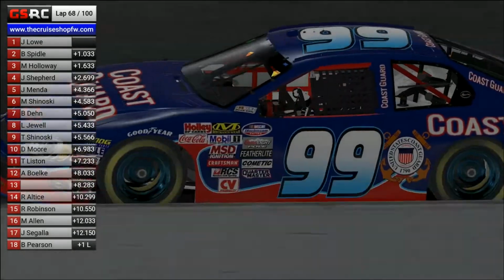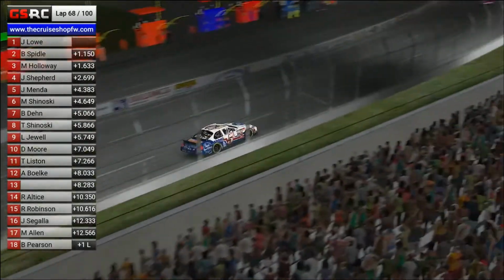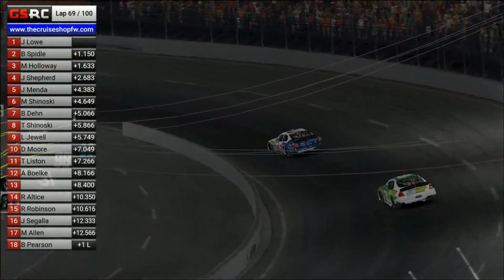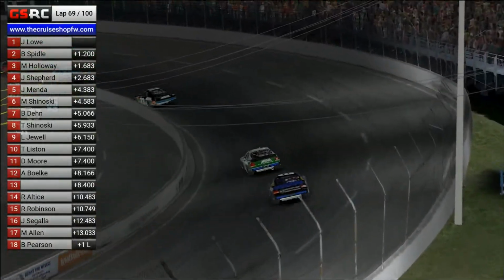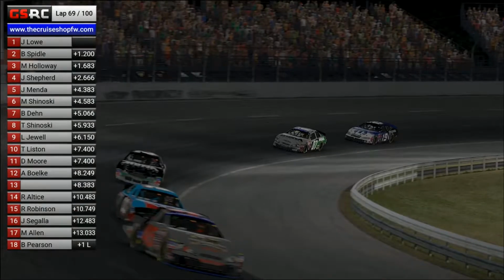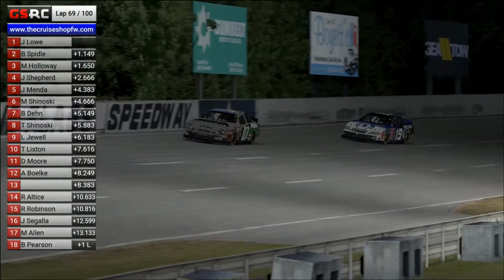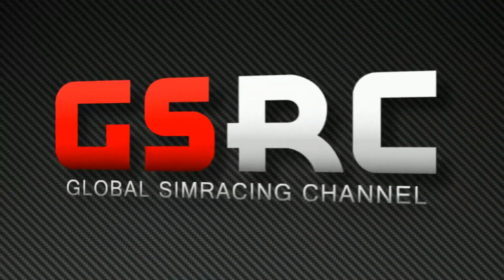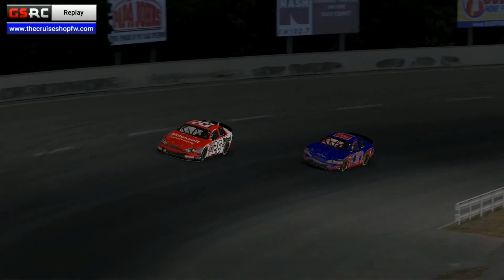Yeah, Speidel, though he's got Holloway within about half a second here, is not immediately under threat. Looks like Lowell Jewell just lost out to Tim Shinosky. Actually, he lost out because Tim Shinosky didn't really have much of a choice there, but he gave him a little bit of the chrome horn to move him out of the way just a touch. I think he slowed down a little bit more than he intended. Let's take a look at the replay. This is the number 19 that we're looking for.